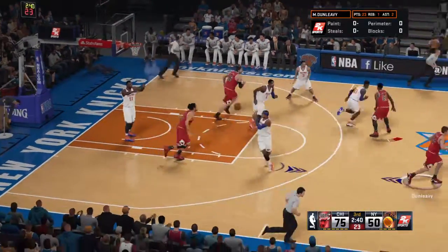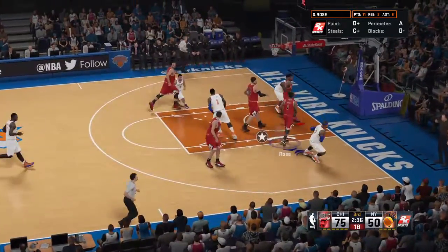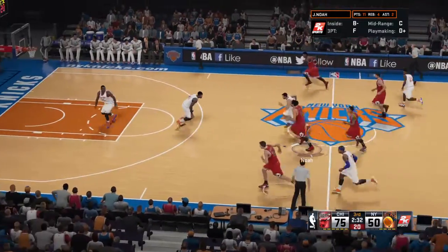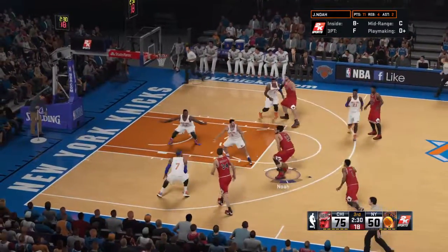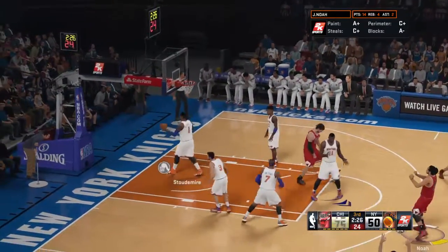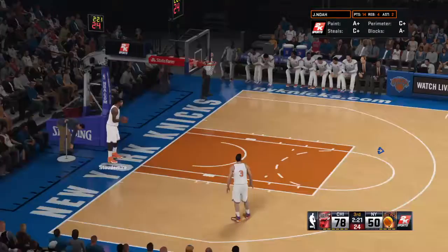And it's Butler missing. The Knicks have gone 6 of 8 on field goal attempts in the third. A 75% clip. It's stolen by Rose. Second half here. We're just over 3.5 minutes into it. He was all alone on that one. 14 points for Joakim Noah. Those are starting to add up.